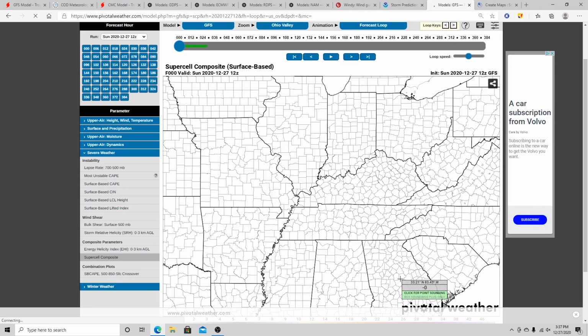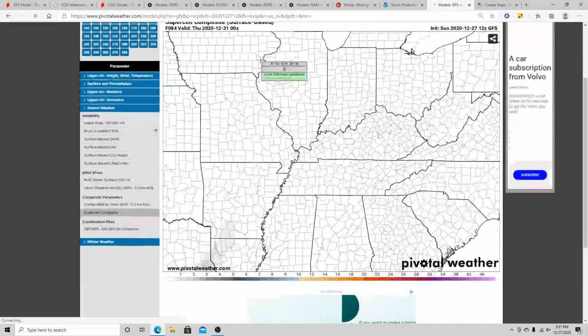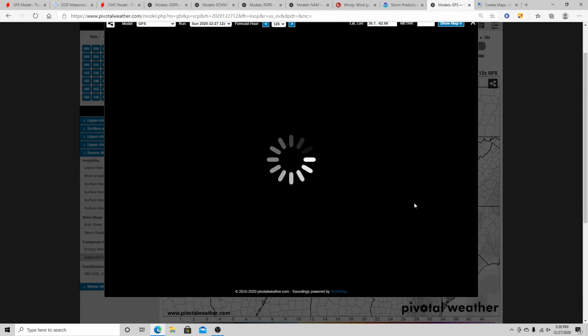So now this is the surface cell composite. This is a combination of wind shear and also CAPE, or you could say instability. And this is surface-based, keep in mind. You can see here, not that favorable across Alabama, 1 to 2. It's pretty low numbers. But it's really pinpointing eastern Kentucky, portions of West Virginia and Virginia here, as well as high as a 3 across some of these regions here.